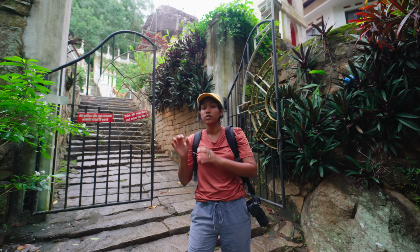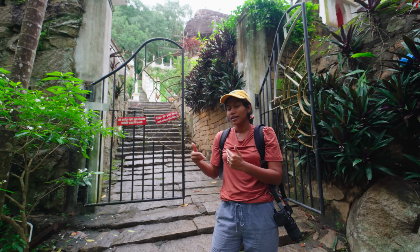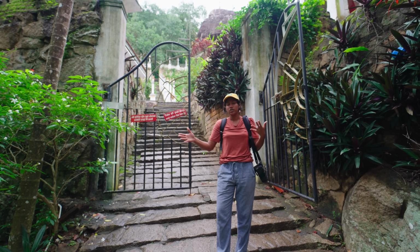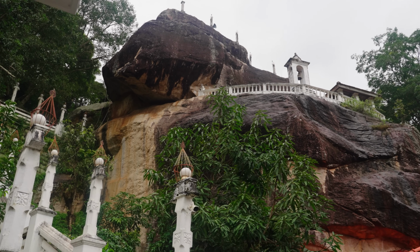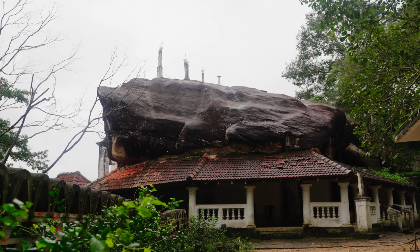Because this hike is through a temple, it's very important that you wear something that is covering your knees and your shoulders as well. So that's why I'm wearing my pants and a t-shirt. It's quite simple. And as you go through here, you first come across the newer temple, which is built in front, and behind it is the older, more ancient temple.